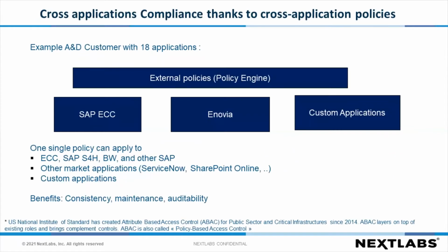As you see, the same policy, external policy engine, will be enforced on different applications, ensuring total consistency about making sure and applying the policies in all the necessary applications. We have customers in A&D with several dozens of applications managed and ruled by central policies. Now, Nicolas will show you how it looks like in the solution.